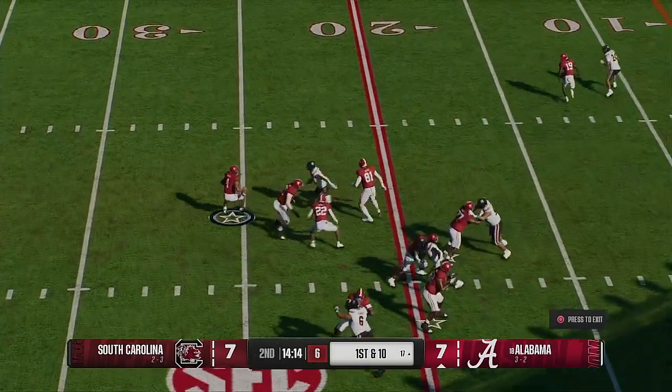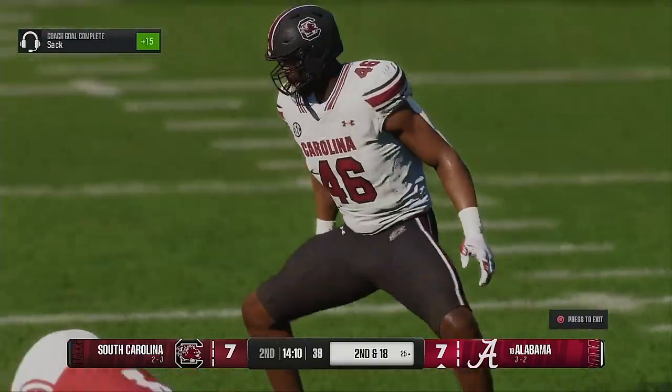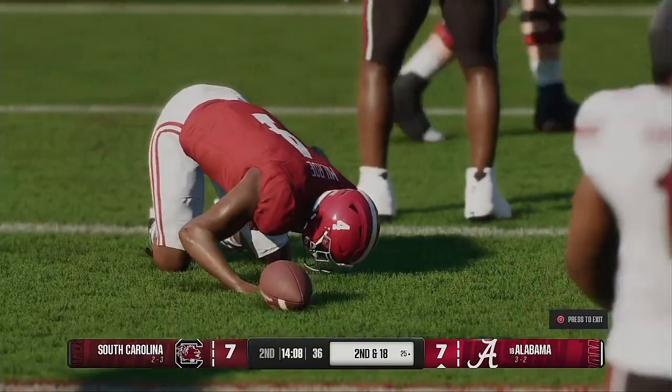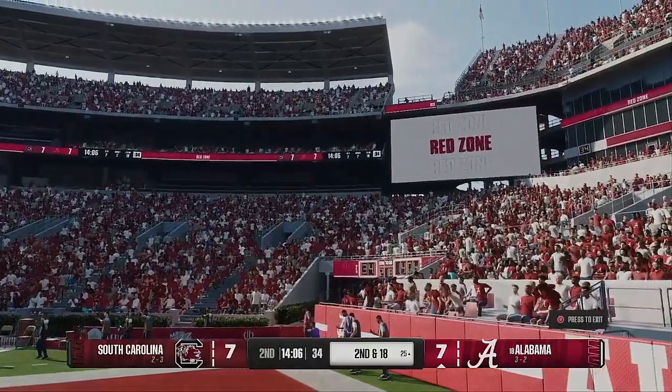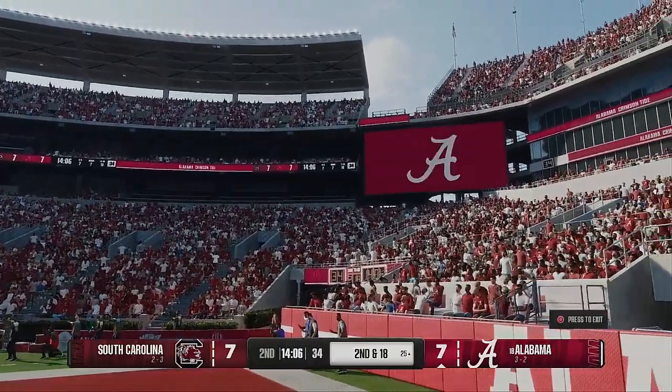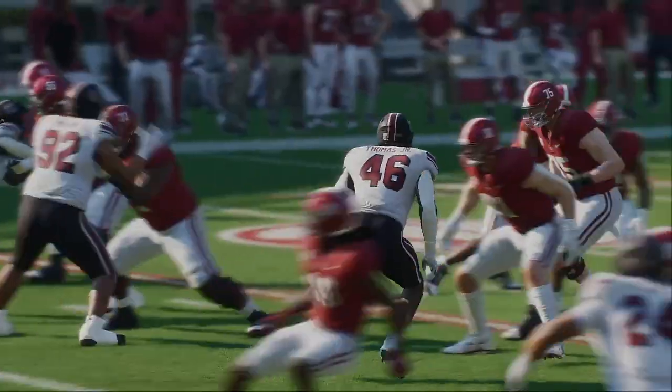To the air, it's Milroe coming after it, and the rush will get to him at the 25. How about this defense coming out aggressive on 1st down? They're in the red zone. They're like, no, we're going to take the fight to you. Now setting up a 2nd down and long and putting them in a great position to be successful.